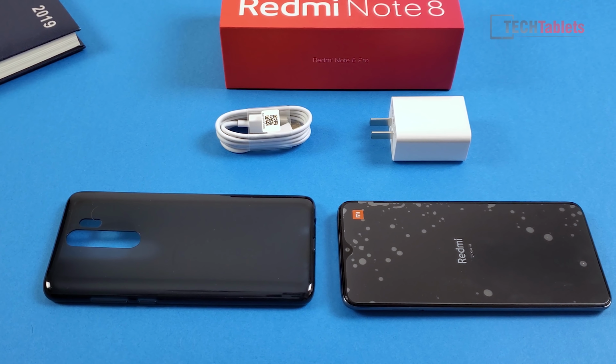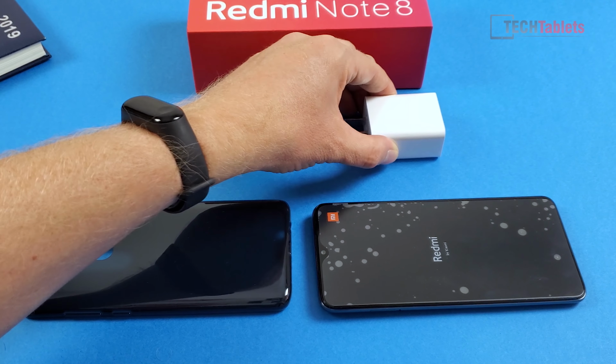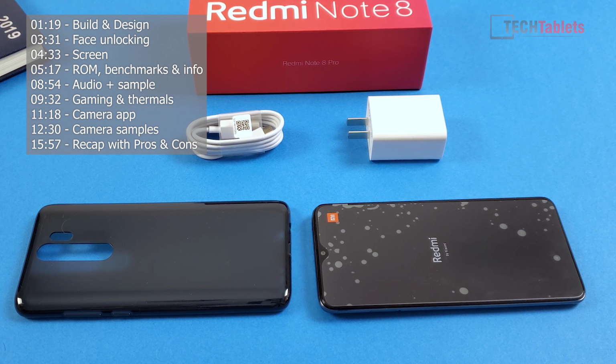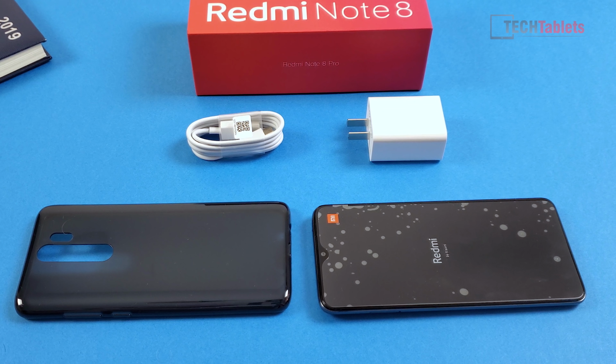We've got the quick charger which is 18 watts. Now this is using MediaTek's Pump Express, but it does actually support Qualcomm's Quick Charge 3, according to Xiaomi it will, and there's actually internals that show that yes, it does have the correct chipset in there to support it, and apparently even Qualcomm's Quick Charge 4, but I'm not too sure about that. I cannot confirm it because I don't have a Quick Charge 4 charger with me right here.